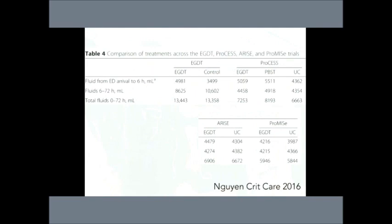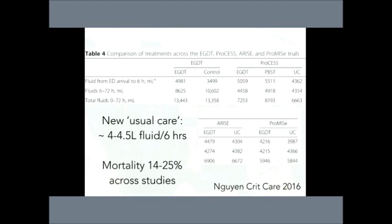Importantly, however, these patients were still getting a lot of fluid and a lot of vasopressors in the first several hours of their care. If you can't see from the back the comparison charts of fluid across the studies, in all of PROCESS, PROMISE, and ARISE, patients received between 4 and 4.5 liters of fluid in the first 6 hours of care in the usual care arm.